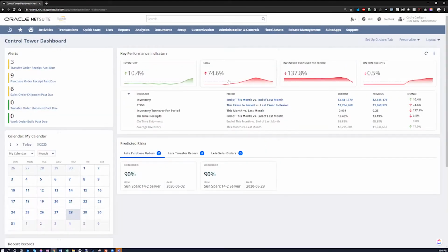If I look over to the left, I'll see the Alerts dashboard element. For the Control Tower dashboard, these alerts are based around our different order types that have receipts or shipments that are past due. Like other reminders in NetSuite, we can drill down into these alerts to get to the underlying transactions. If we drill down, we can get a snapshot into our current demand and supply to gain a better understanding of why these orders are late or predicted to be late.